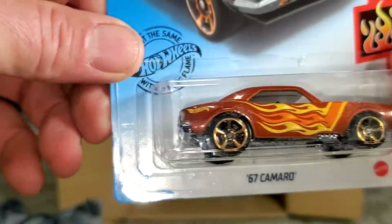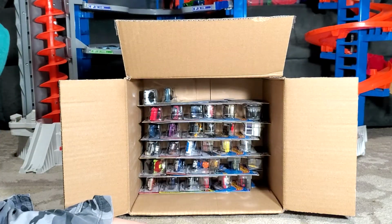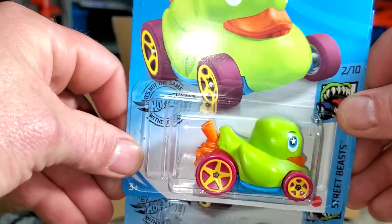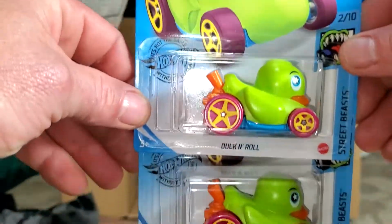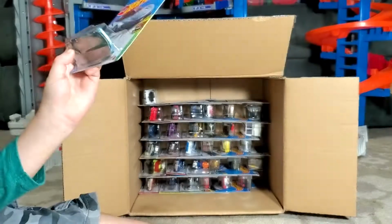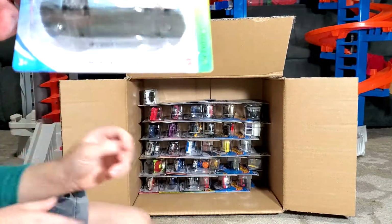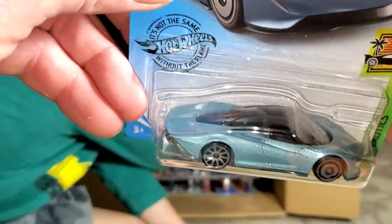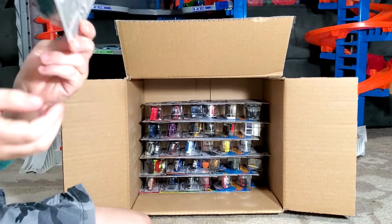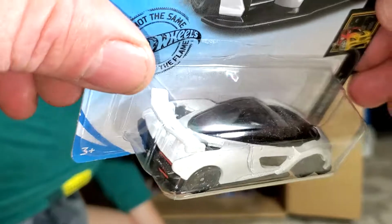Not too bad. Oh, we got doubles this time. The Duck and Roll. I really like the green Duck and Roll. Yeah. Green, blue with pink wheels and orange engine. Oh, McLaren Speedtail from last case. McLaren. Yep, this is also the McLaren Senna from last case.